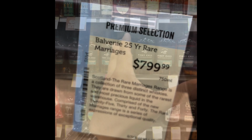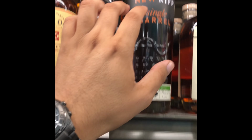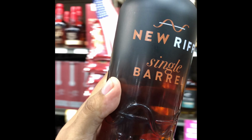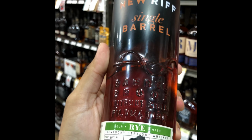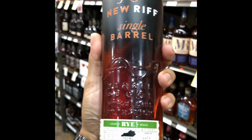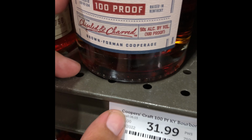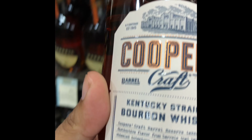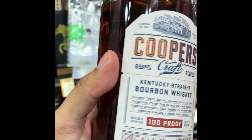Ladies and gentlemen, I'm going to tell you this right now. Everything I'm showing you right now is a must-buy. You should definitely try to buy these if you do see them. This one over here, perfectly good. One of the best single ryes in the game right now. This other one here that I'm about to show you is one of the best budget bourbons you can find on the shelf for 100 proof. Are you serious? This is really, really good. If you see this one, just amazing.